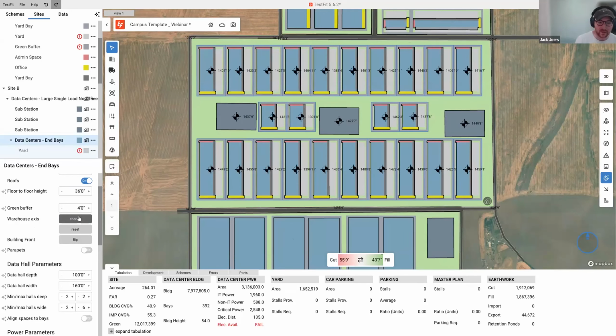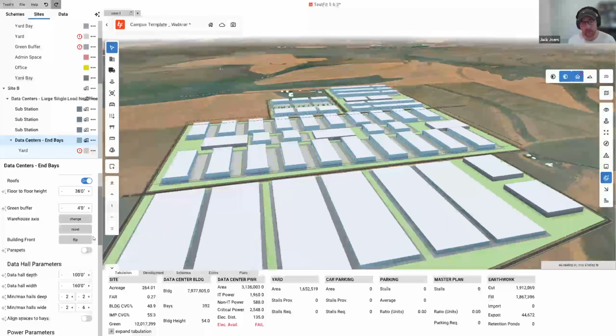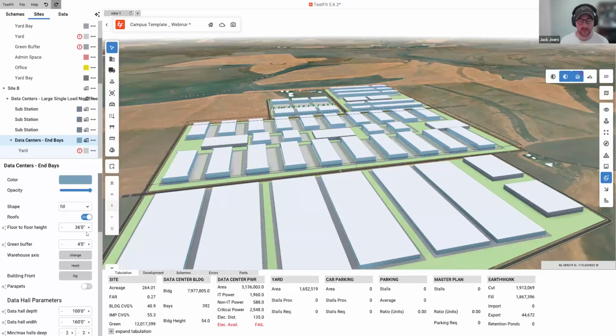When we get into EMEA and APAC requirements, it just depends on where you're at in the world and what we can accomplish. We have folks using TestFit in both of those regions. So happy to run through that with anyone that's interested.